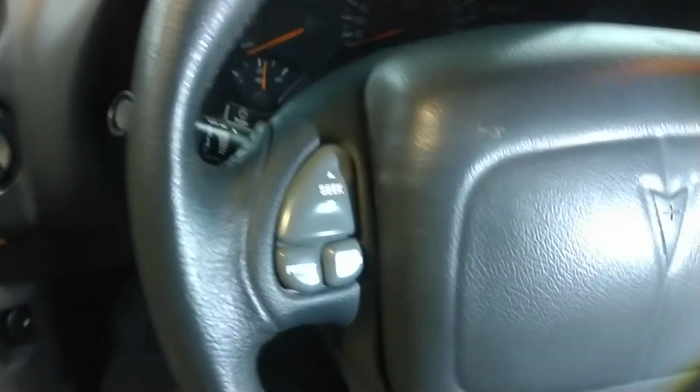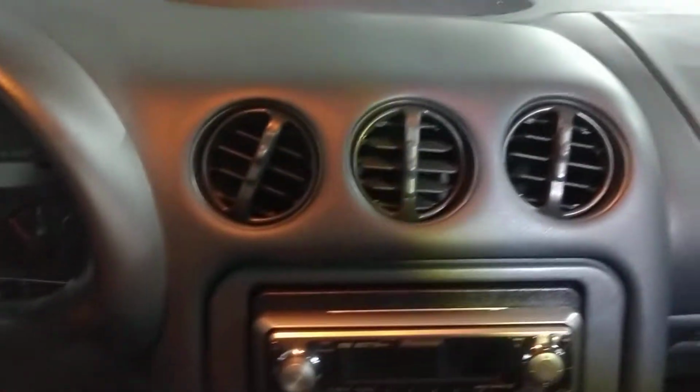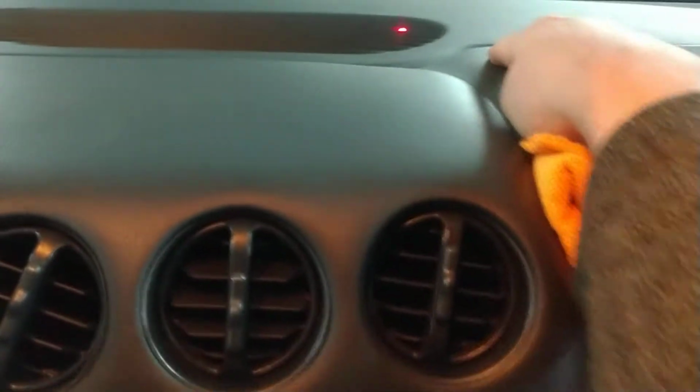So as we look at the steering wheel, it's in great shape. All these buttons look excellent. You can kind of see they're in great shape. None of the paint's peeled off them or anything. Dash is just fabulous condition. Really nice. It would be very, very common to have a crack or two up in here. This just looks awesome.